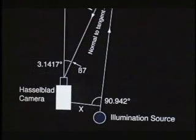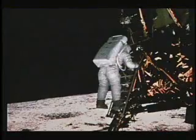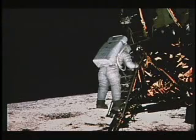The light source is between 24 and 36 centimeters to the right of the camera, an ideal position for artificial lighting. So it's now been established beyond argument that an artificial light source was used. We even know where it was placed for the photography of this important sequence of Aldrin descending the ladder.